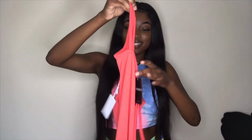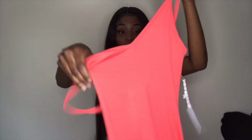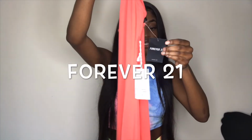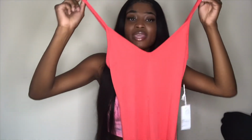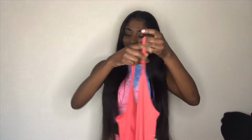Y'all know it's maxi dress season, honey. You know the material, stretchy polyester. Super duper cute. Got the spaghetti straps on deck. Forever 21 on deck. And how much was it? $12.90. Can't beat that. You can't beat it. Get with it or get left.